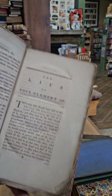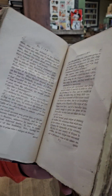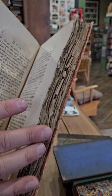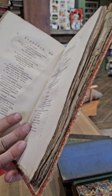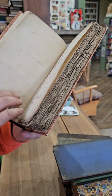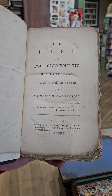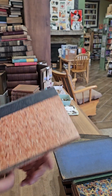Let's see, The Life of Pope Clement. Show you some of the pages on that one if you want to do a little research. So 1770 something. 1776, Life of Pope Clement the 14th. That one is going to be $100 with free shipping.